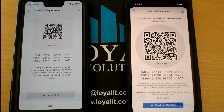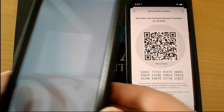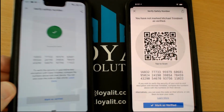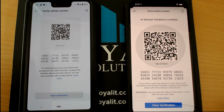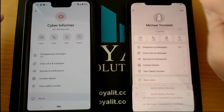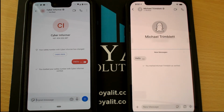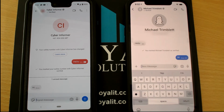If you can't do that visually, just by looking at the phones, you can tap on the scan button and scan the QR code. It will then tell you whether the safety number is verified or not. Now that it's verified, we'll tap on the button on both phones to say Mark as verified. When we go back to the list of conversations, we'll see verified with a tick next to each of the names at the top of the screen. In the message conversation, we can see that we marked it as verified, so any messages that we send after that point we know have absolutely come from that person.